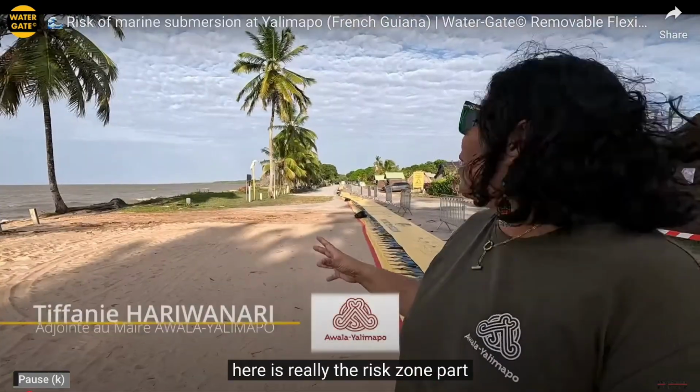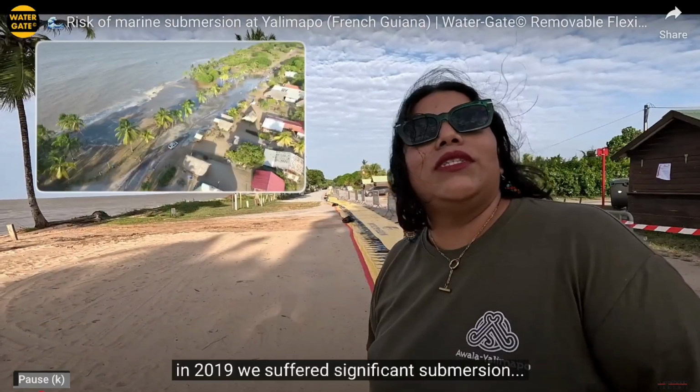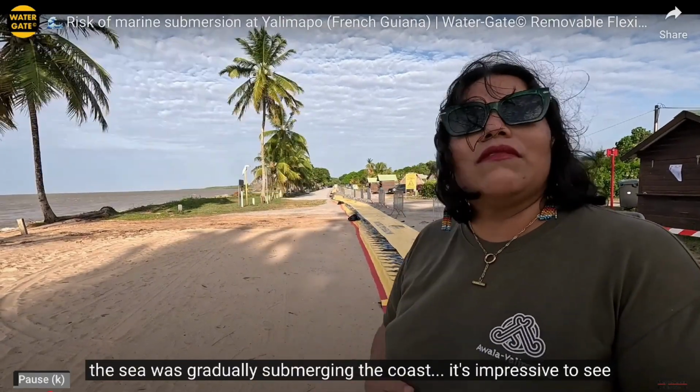Here, this is really the risky area. In 2019, there was a major flooding event where it was just the sea, plain and simple. It's quite impressive to see.